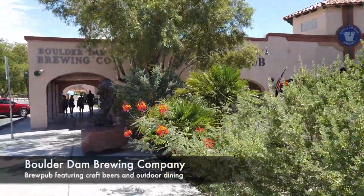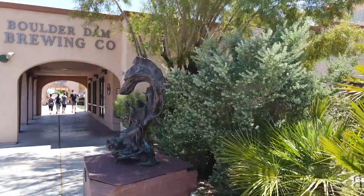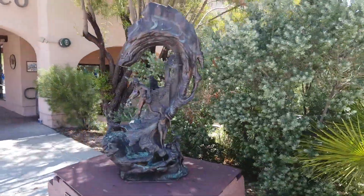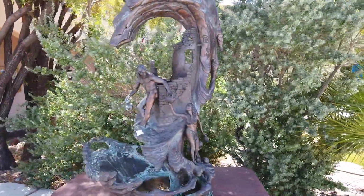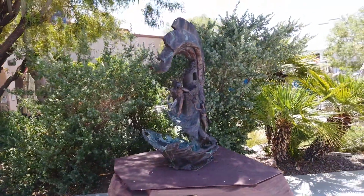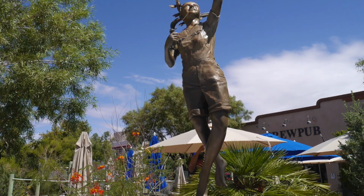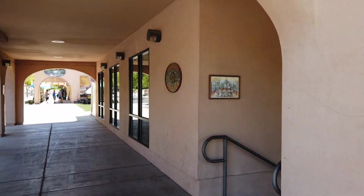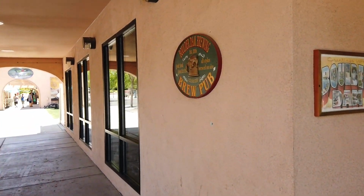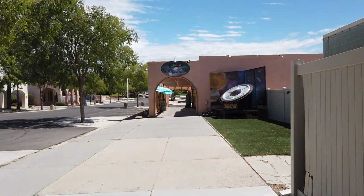This is such a nice town, isn't it? Sculptures all over this town. I mean, the sculptures are all over this town. Literally, this town is just a walking art museum. And it's all bronze. Yeah, all bronze. And little museums have opened up here.